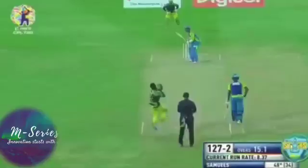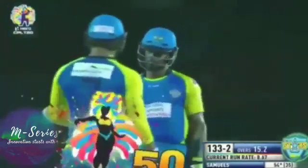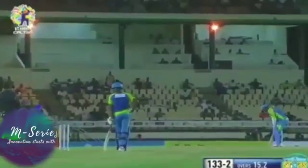Volition to give that decision. It's a free hit and it's a slog over long off that's gone for a great 6. Marlon Samuels has got the better of Kesrick Williams in this little contest. Oh, this is going to hurt so much. Samuels deep in his crease, expecting a full toss. Oh, this looks good. This looks very healthy.